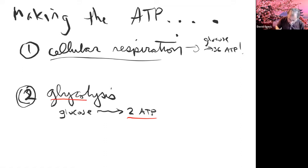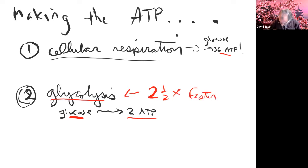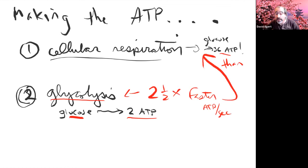If you're doing glycolysis, even though you're only getting 2 ATP per glucose instead of 36 ATP per glucose, it's happening so much faster. This is going to be 2.5 times faster, in thinking about ATP per second being generated in the cell, than waiting around for this whole thing to happen.